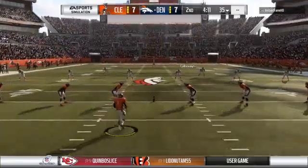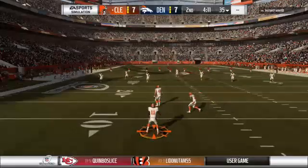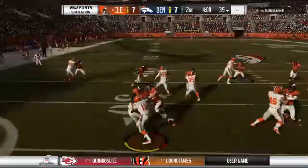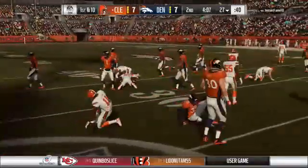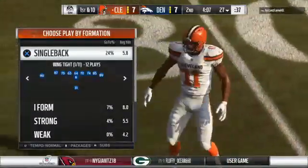So a tie ball game here as the kick's away. This is fielded at the chalk of the 10. And he'll take this across the 25, a couple extra yards, up to the 27-yard line. And the Browns getting set to go.